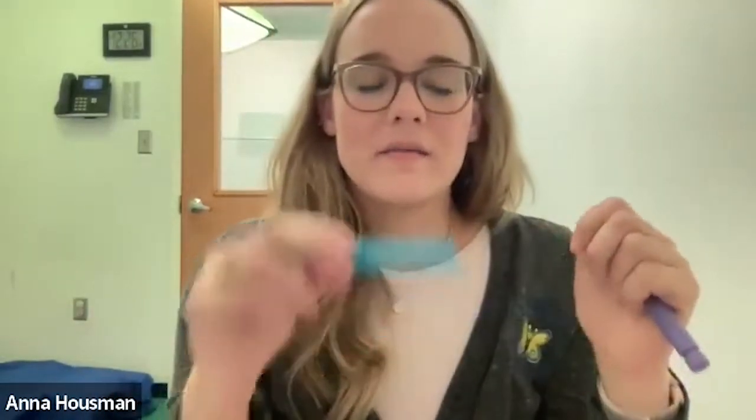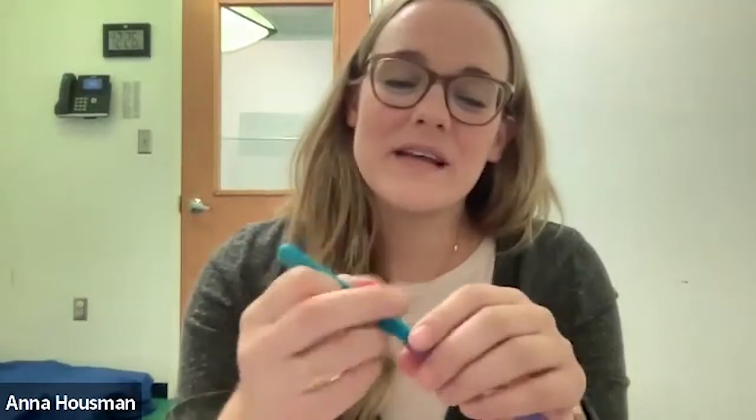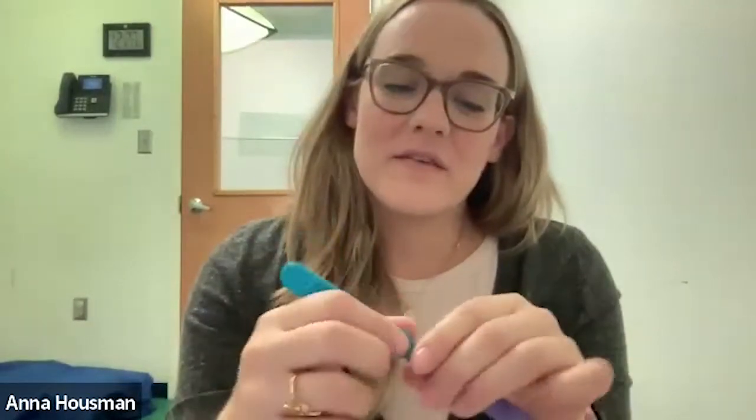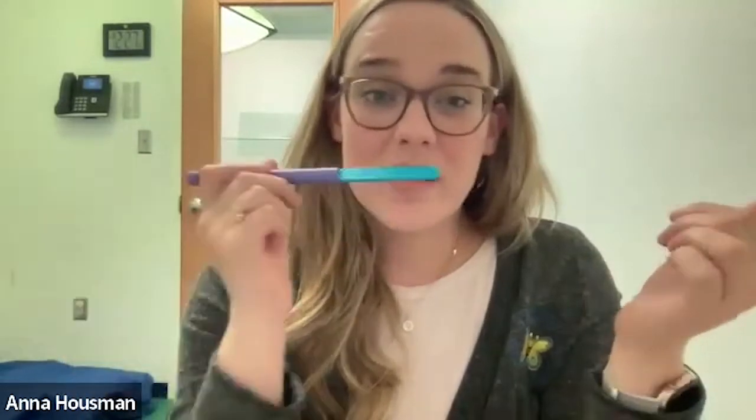Another one of my favorites is, I like the one that's textured, but someone has stolen that out of my kit. So I have my smooth one here. Again, sometimes I'll use this without the handle, but if I have a kid who needs the extra sensation to stay alert in a task, I'll use a tongue depressor and actually have them hold it against their lips, no teeth involved, to again work on lip closure without facial muscle activation.